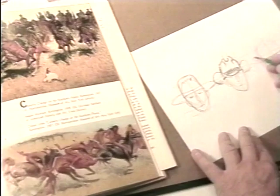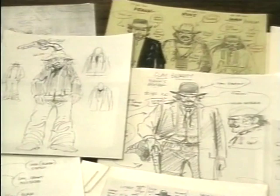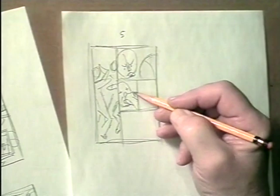Follow these steps. First, study your story. Analyze it, because you're now telling a story. Get reference for backgrounds and locations. That's the way to make them look real. Then make sketches of the characters that you intend to use in the story. Close-ups, full figures, and details. Do a lot of rough sketches of your page layout. We call them thumbnails. Small sketches are a lot easier to judge for composition.